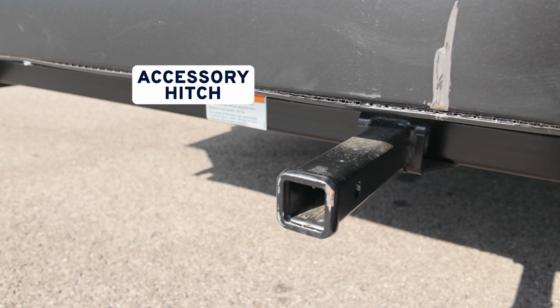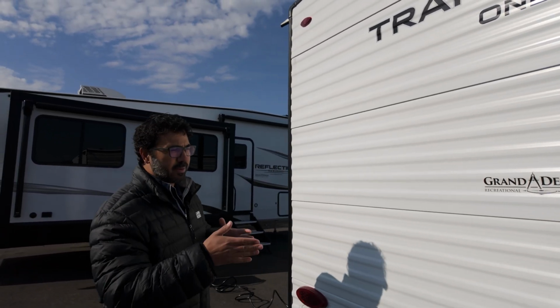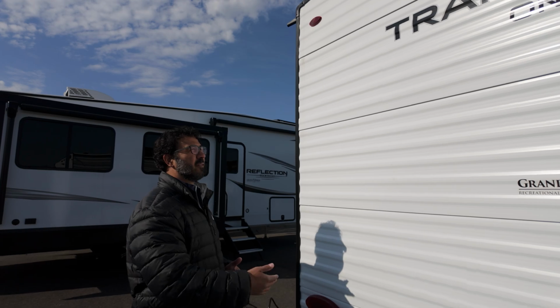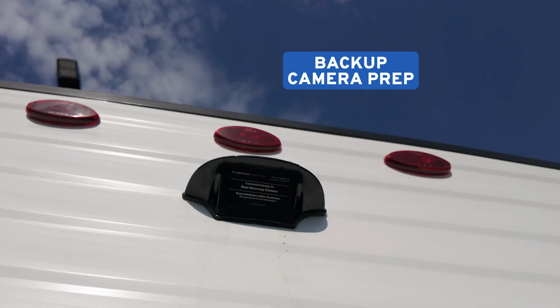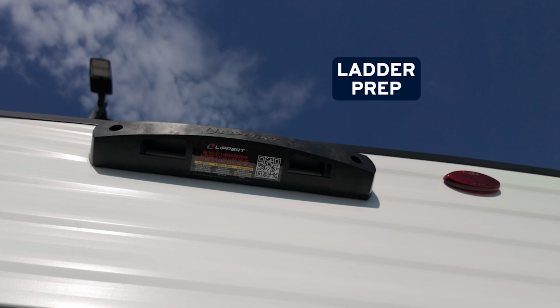Now, it is a little bit smaller, so it's not going to be able to fit like a 4 bike rack or anything like that on there. But the fact they put it on there straight from the manufacturer is really nice. Take a look up top. You also see a couple preps. You have backup camera prep as well as the ladder prep.